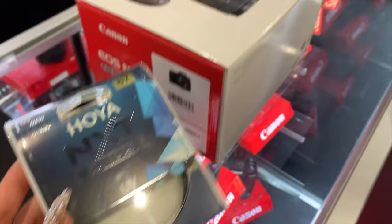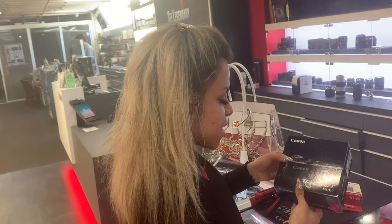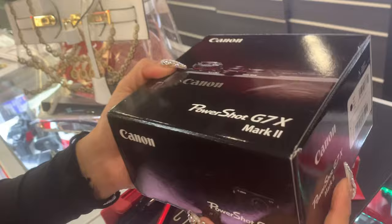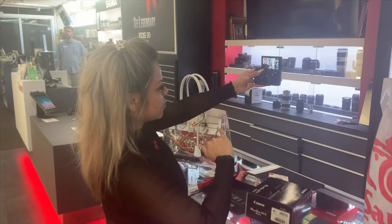So this is to protect your lens. I needed another one. I got more goodies. Yeah, this is a Mark II PowerShot by Canon also. It's so cute. Really good for vlogging, you see? So this would be the version of the big one for the studio.